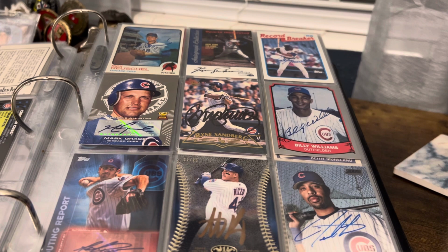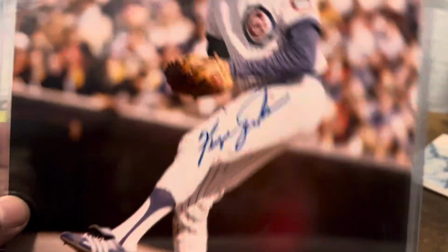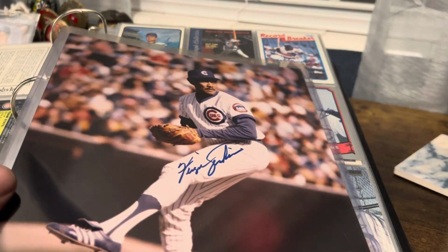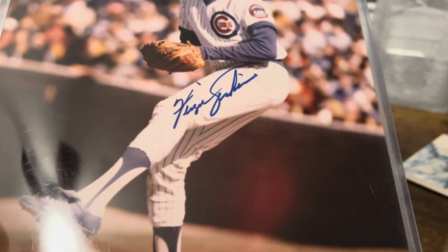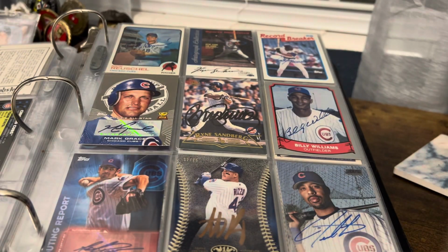Now the next two purchases are one eBay and one Facebook. No, they're both eBay. So I picked up, well, you can't see it very well, a Fergie Jenkins 8x10 photo for the Cub Cave. Gotta get this hung, gotta find a spot for it. I'd rather buy stuff and then find a spot for it than have a spot and need to buy stuff for it. So there's that.